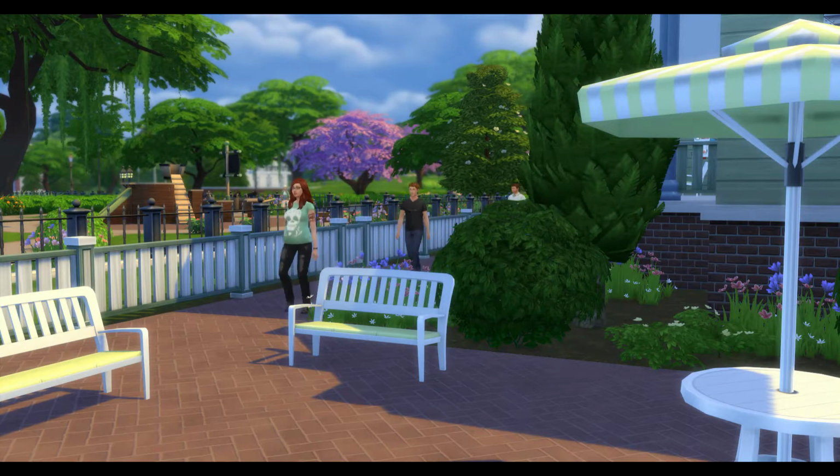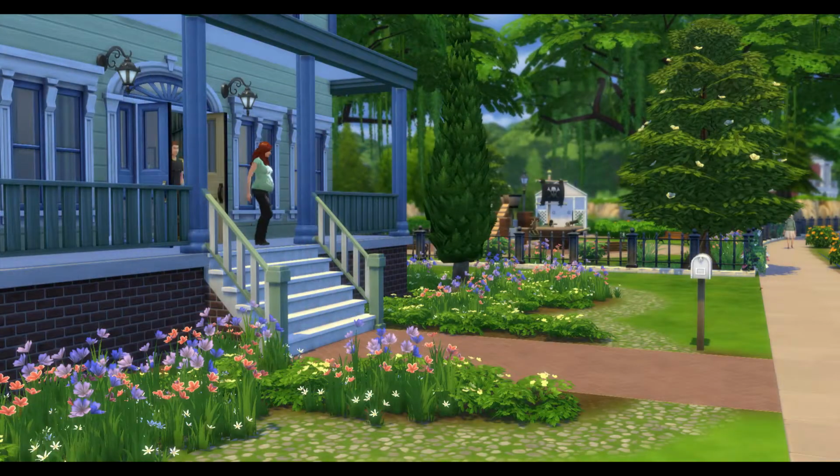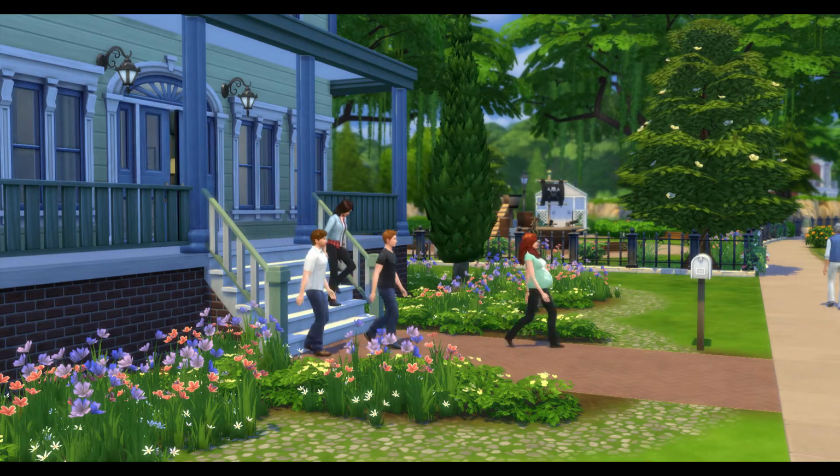Oh. Is this all there is in the garden? Huh. We think this house has a lot, but the garden's definitely a big letdown. There's definitely not enough room there.